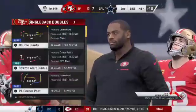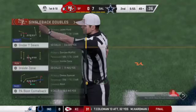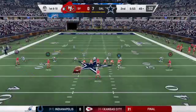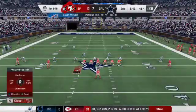So that flag will cost him 15. And it doesn't matter anymore how you get the face mask. Any part of it is going to be 15 yards. And now it's 1st and 10. A big mistake, especially when you factor in the personal foul yardage.